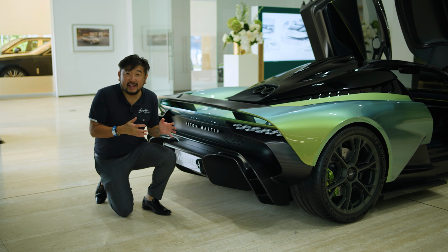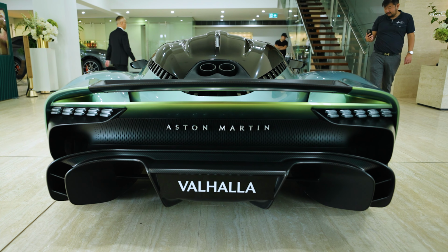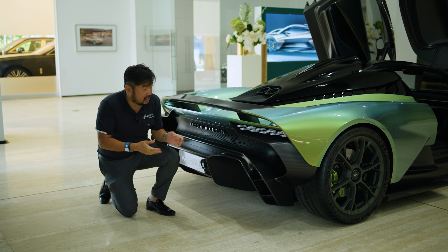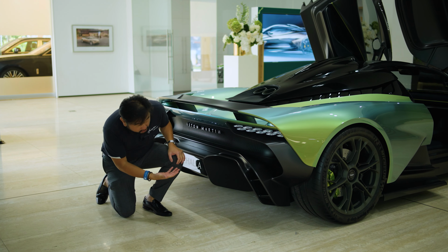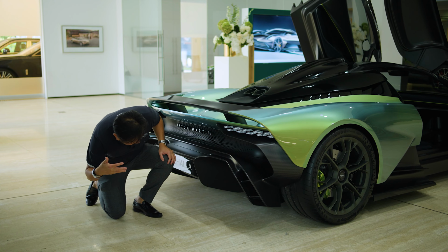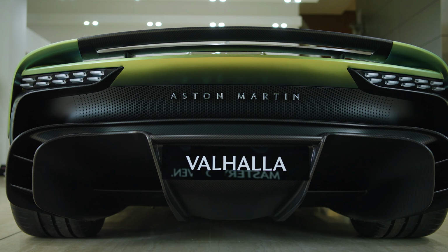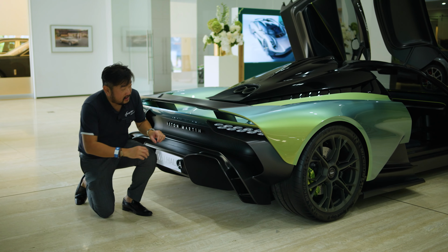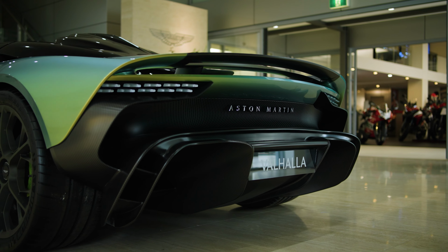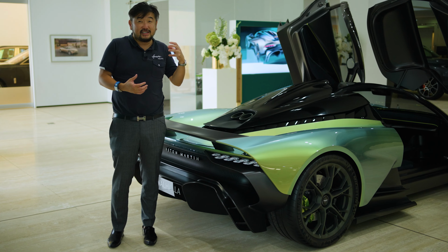The rear end of the Valhalla is so extreme. I can't believe that this is actually a street car. This is something that you won't see on many other cars. I mean, even the Senna's aero is not as extreme as the Valhalla. If you look down here, it's just crazy how deep it goes. The full carbon, and obviously you've got the LED tails and how wide it is. Just the proportion, seeing this in real life. I think the Valhalla is up there.